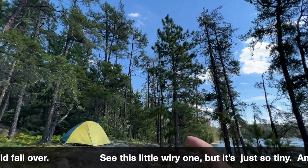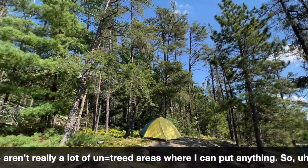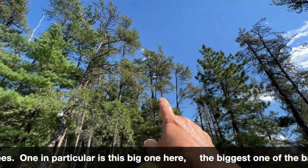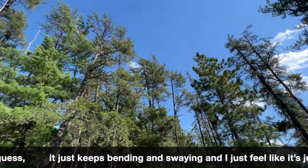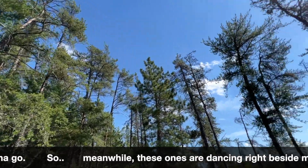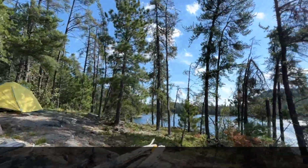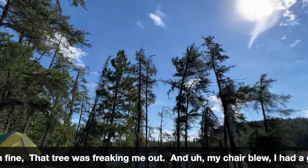See this little wiry one, but it's just so tiny. And there aren't really a lot of untreed areas where I can put anything. So the tarp was in the line of fire from many trees. One in particular, this big one here, the biggest one in the batch, I guess, advancing right beside me, and it's scary here. Sorry, I'm crying. That tree was freaking me out.